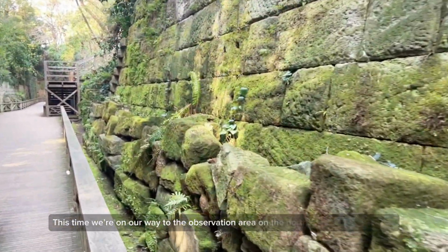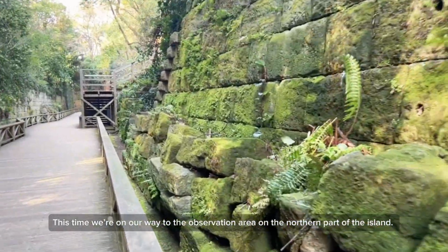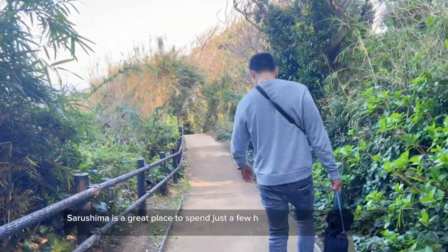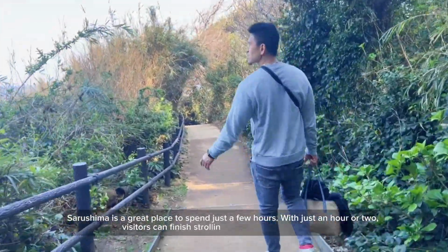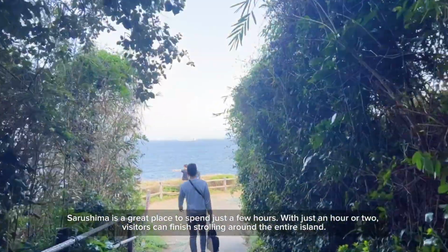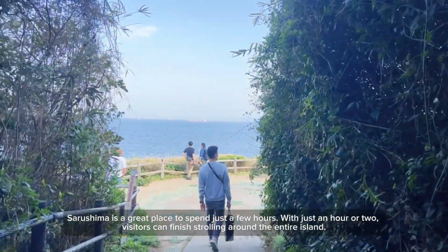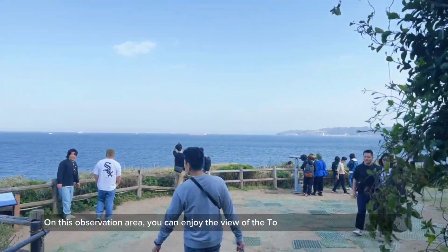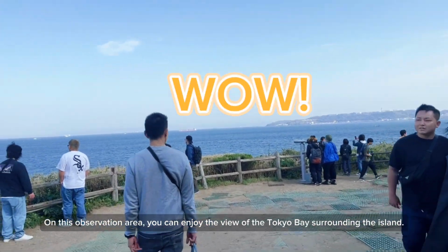This time, we're on our way to the observation area on the northern part of the island. Sarushima is a great place to spend just a few hours. With just an hour or two, visitors can finish strolling around the entire island. On this observation area, you can enjoy the view of the Tokyo Bay surrounding the island.